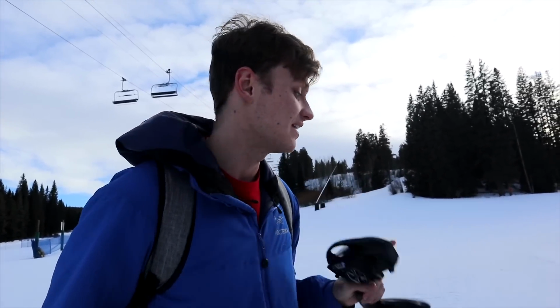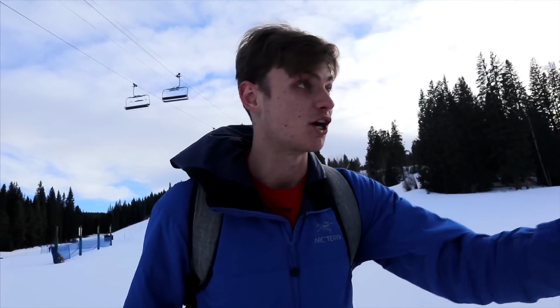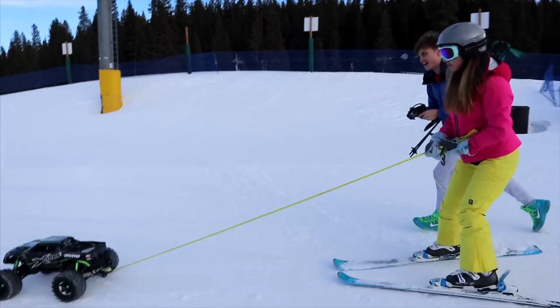So this is a total success, and I have one more trick up my sleeve to make this work even better. We have paddle tires. This will give us even more grip, and maybe then we can tow Liz up the hill, up the mountain, so she won't even need to use a chairlift anymore. That'd be so cool. Let's go back to the car and grab those paddle tires. Here we go.